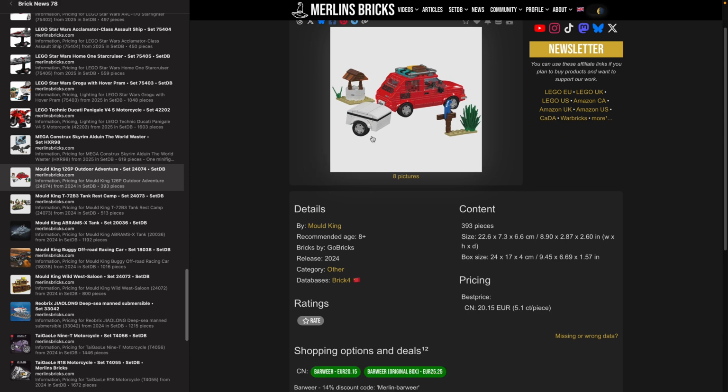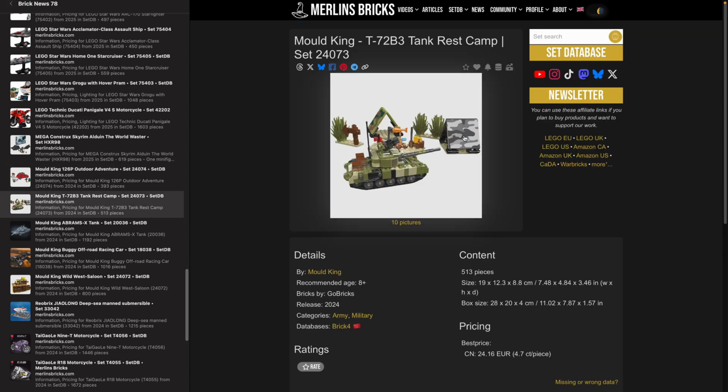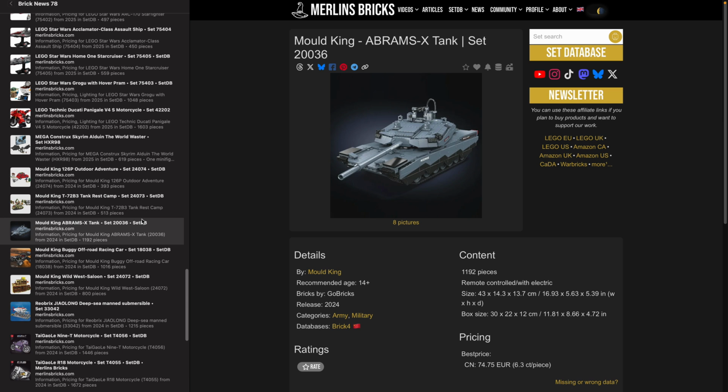I think these are kit sets, gonna cost you 20 bucks, and then they have a military version of this one. It's called the T-72, so that's a Soviet/Russian tank. Rest camp 24073. So I don't know, if you want to go out in the wilds and do your barbecue and you have your T-72 main battle tank with you, then yeah, you may have a cozy camp like this one. I don't know, weird set, but here we go.